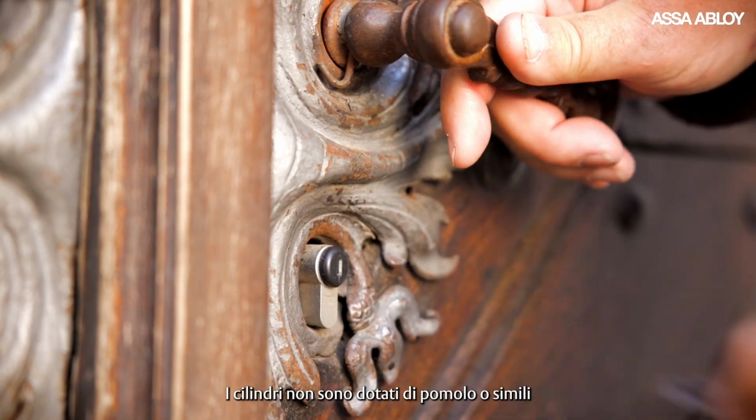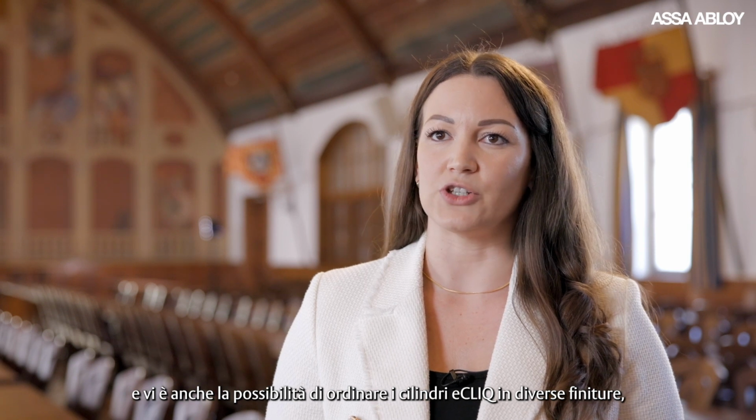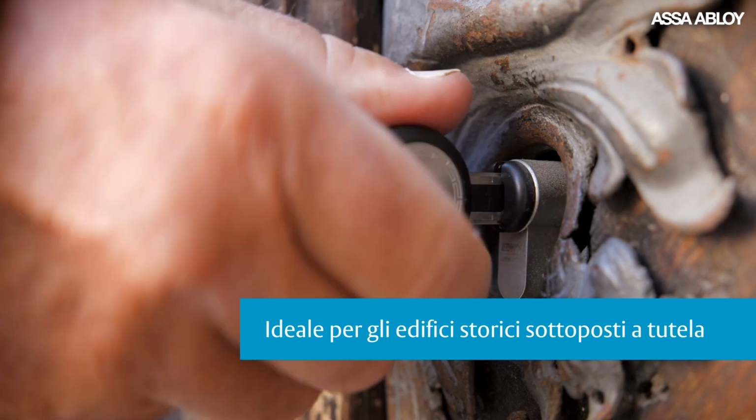The cylinders do not have a knob or similar, and there's also the option of ordering the eCLIQ cylinders in different finishes so that they can visually retain the historic charm.